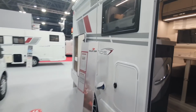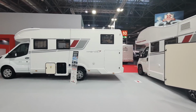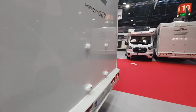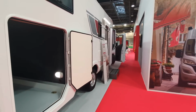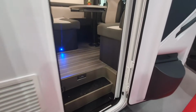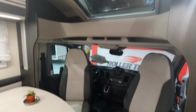Well, here's a Kronos overcab model, but I'm going to leave that one. I just want to do low profile, so 284 TL. We'll have a sneak at that one as well. Another van with an enormous garage, 745 centimeters in length. This model was brought out, I think it's new for this year. I might be wrong. This year, I mean next year, 2022.